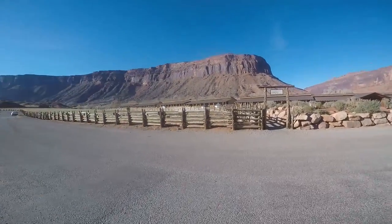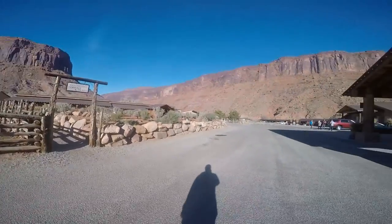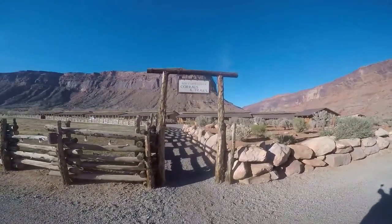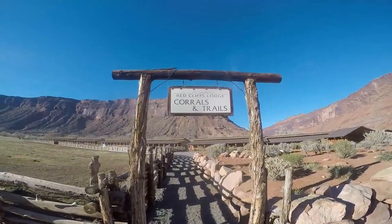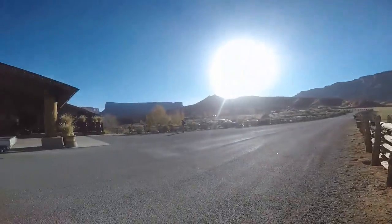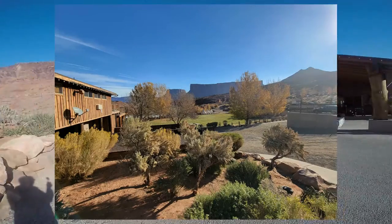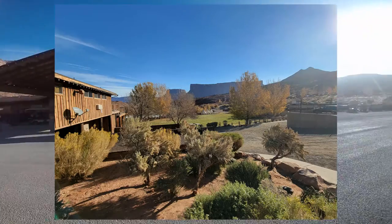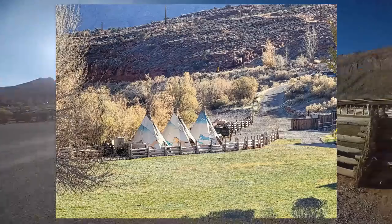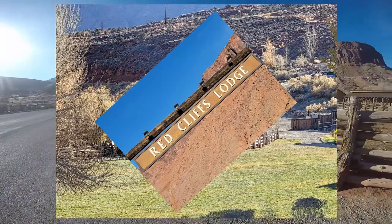Redcliffs Lodge, giving you some more scenery around here. They've got everything here from four-wheel drive vehicles, take a tour up in the mountains, out in the desert, horseback, mule pack, about anything you would want. Housing, restaurant, and a full service working ranch as well.